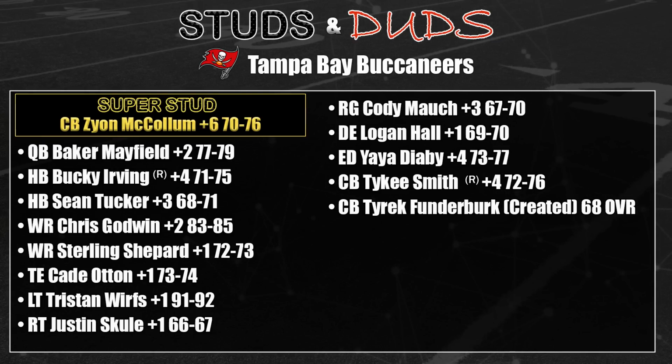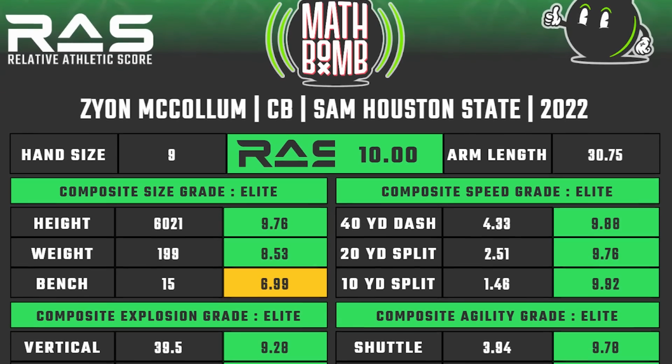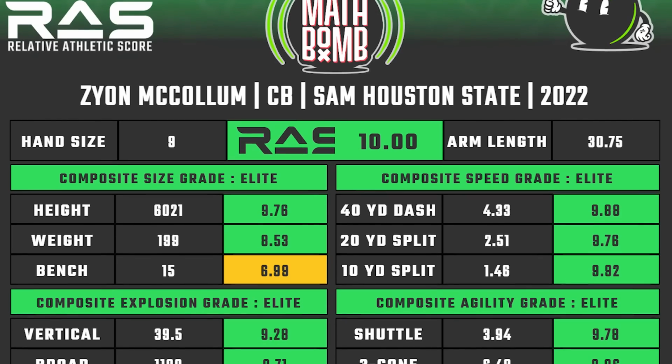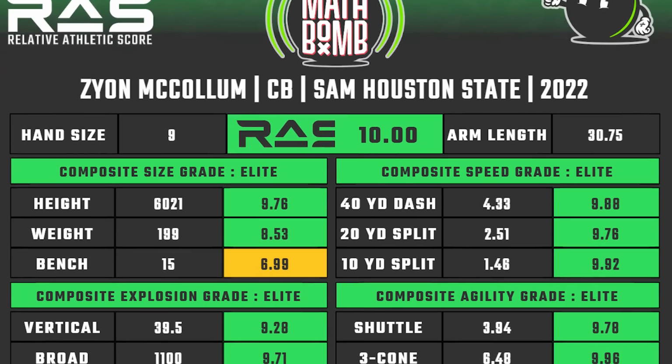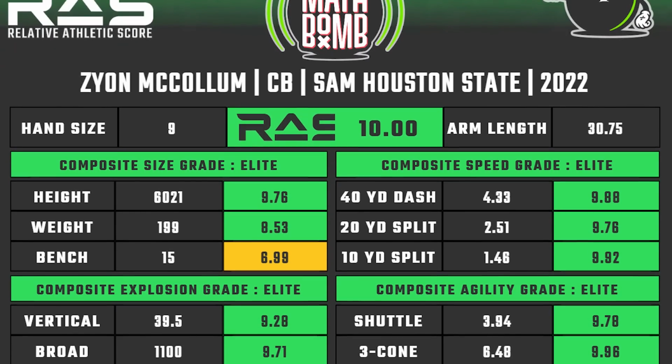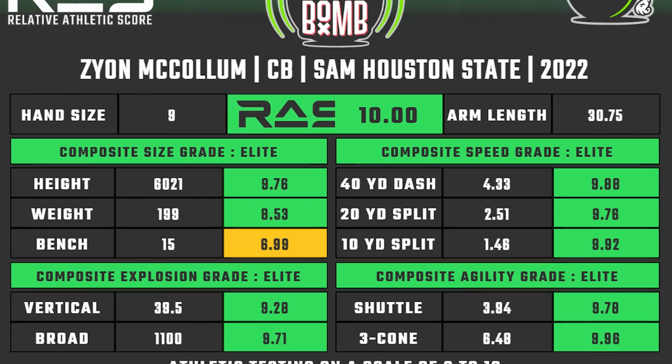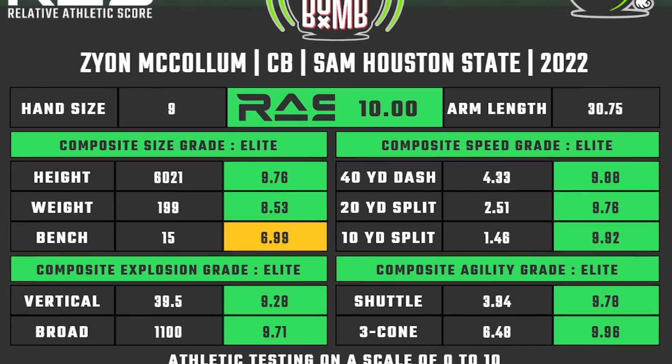Those that follow the draft closely remember his workout was historic coming out of Sam Houston State. But his first couple years in the NFL were rocky. No way around it. He didn't get on the field right away. He ended up falling into day 3 of the draft. He didn't get on the field a whole lot early. He's dealt with some injuries. But last year, he did show some signs of life.